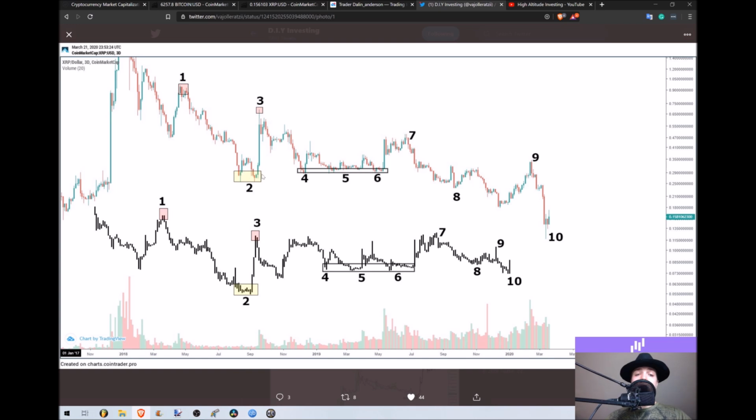Yes, the top one held support right here, and then we fell through support, and then this one also held support right here, but we fell through support, but we actually fell below the 2 level, whereas the one on the bottom, we did not fall below the 2 level. That is the only difference I can see in this fractal, but that doesn't matter.